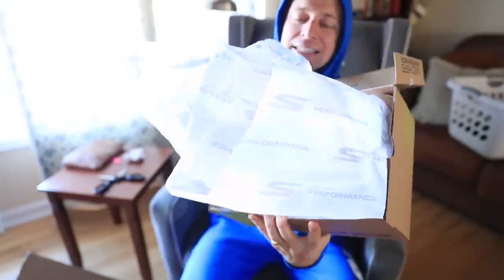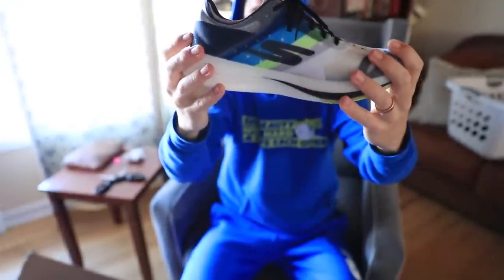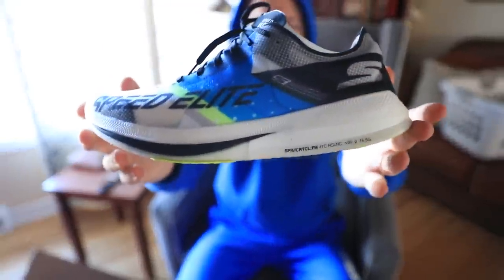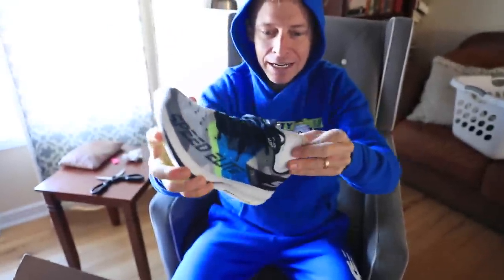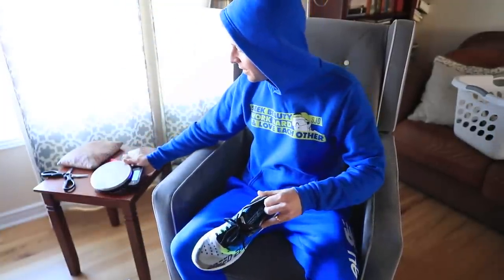Oh yeah. The Skechers Speed Elite with the carbon fiber plate in the midsole. That is amazing. Look at that. Oh man, I might have to take this out for a run today. Whoa, that is lightweight. In fact, I cannot resist. I've got to weigh this right now. Oh my goodness, there's the scale right there. Let's set it on the table and put it into ounces first.